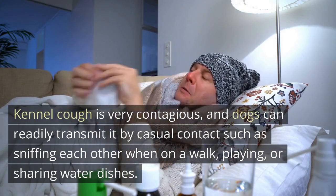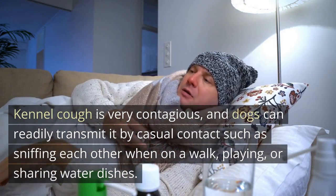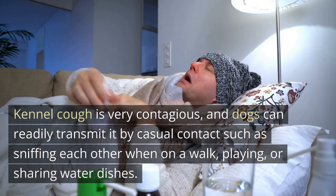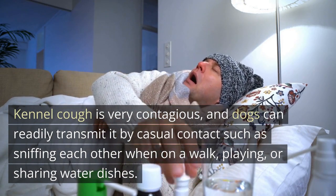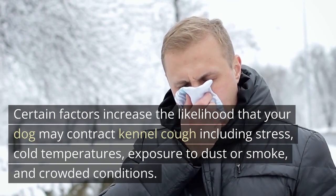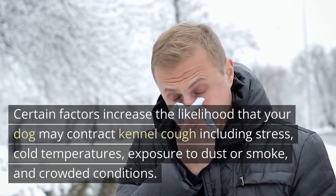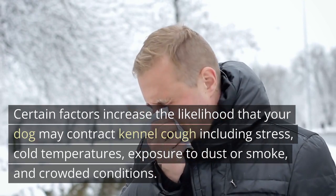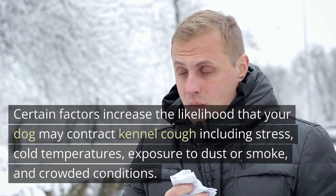Kennel cough is very contagious, and dogs can readily transmit it by casual contact such as sniffing each other when on a walk, playing, or sharing water dishes. Certain factors increase the likelihood that your dog may contract kennel cough, including stress, cold temperatures, exposure to dust or smoke, and crowded conditions.